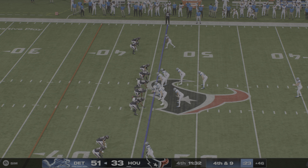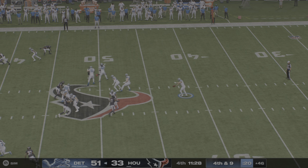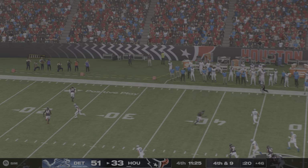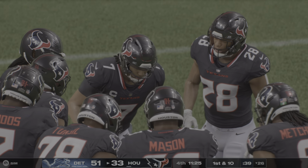So, on fourth down, the Lions send out Jack Fox to punt. And we will not have a return here. This one angled out of bounds.